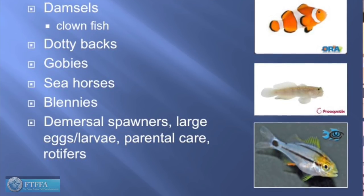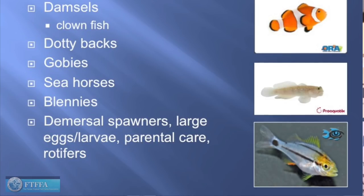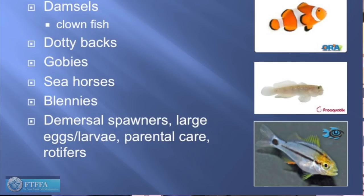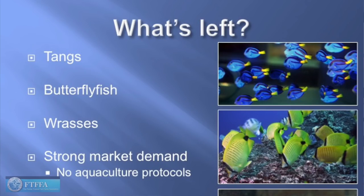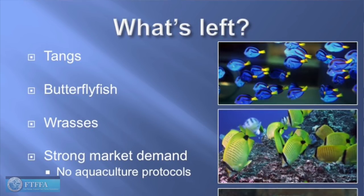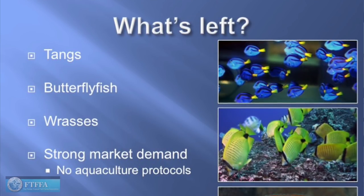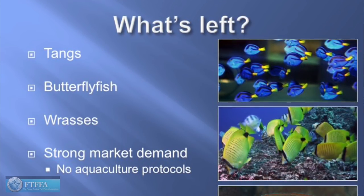So the interesting thing and the fun thing for us is we're working with species that no one's been successful with before, and we're trying to figure out all these cookbook recipes for how to produce these species. So just to cover two species real quick that we're working with, in closing, first is the Pacific blue tang. So the 12th most imported species into the United States.